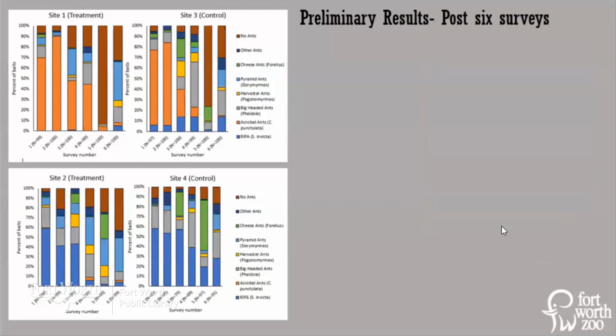and then the columns indicate by color the different types of ants you see, right? So the dark brown is no ants. Other ants is a dark blue. Then it gets to a light blue, which are pyramid ants. And then the yellow color is harvester ants. The gray is the big-headed ants. And then the orange are acrobat ants. And then the red imported fire ants are the blues on the bottom column. So the kind of medium blue.